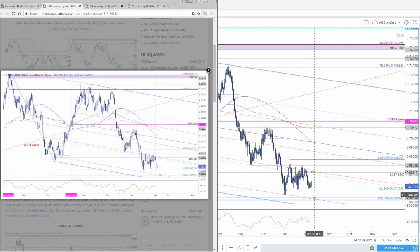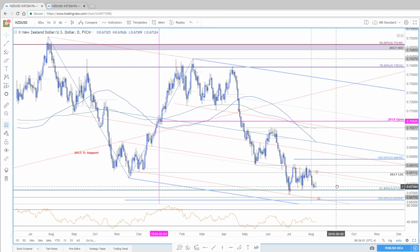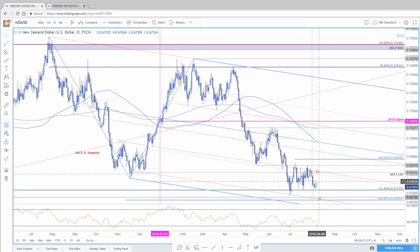So the possible scenarios, right? If you were to get some sort of steep sell-off in the Kiwi, but a quick recovery, so a reaction off of a drop into this zone, might be a reaction like this that we could fade for a near-term play to the upside. With the same respect, if it rallies, we'd look for failure again at 68.